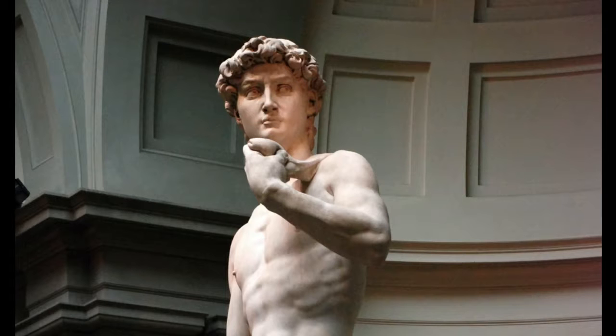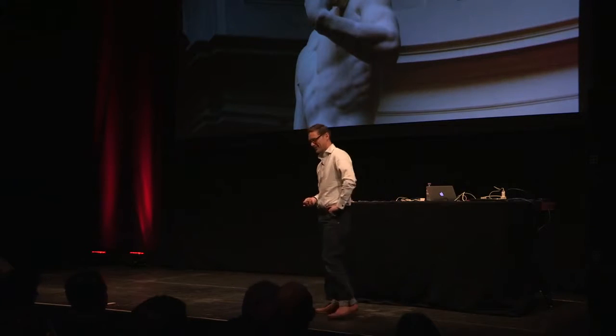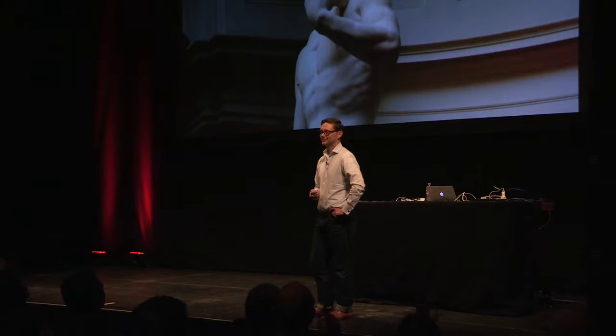David in the Uffizi, Florence. Arguably, many would say, the greatest example of sculpture in the world. Who's seen this? How did it make you feel? Did it make you feel good? Did it make you feel inspired? Let's have a raise of hands if you think it's beautiful. How can those not raise their hands looking at the beauty of David? Shameful. Okay.